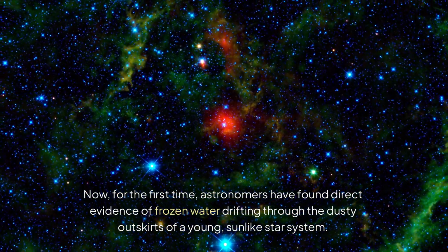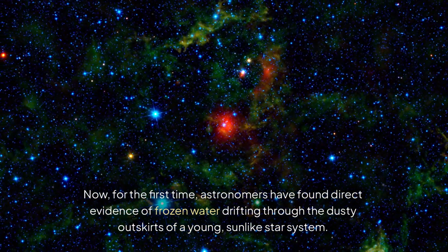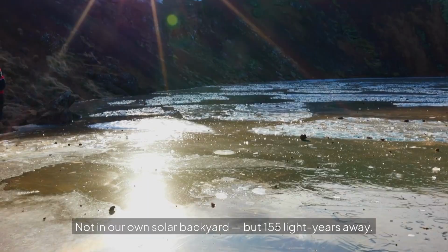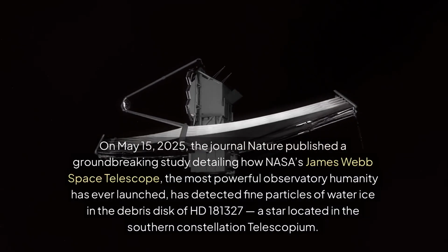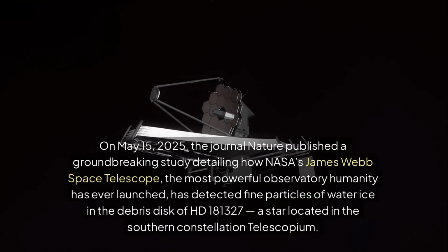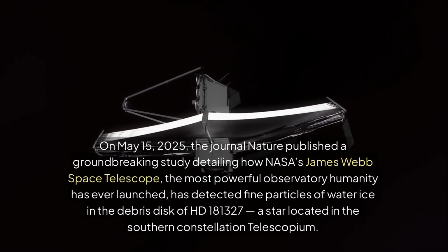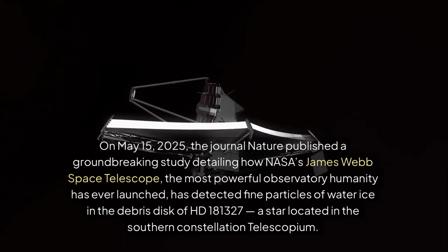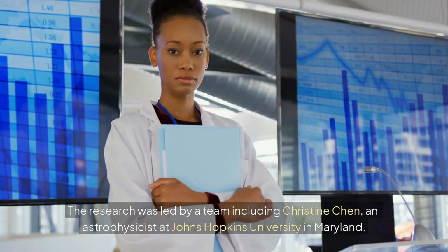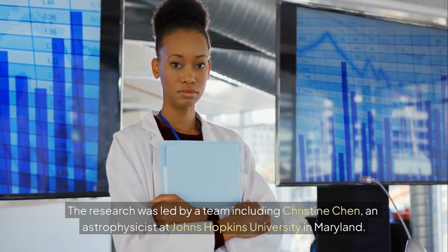Now, for the first time, astronomers have found direct evidence of frozen water drifting through the dusty outskirts of a young, sun-like star system. Not in our own solar backyard, but 155 light-years away. On May 15, 2025, the journal Nature published a groundbreaking study detailing how NASA's James Webb Space Telescope, the most powerful observatory humanity has ever launched, has detected fine particles of water ice in the debris disk of HD 181327, a star located in the southern constellation Telescopium. The research was led by a team including Chen, an astrophysicist at Johns Hopkins University in Maryland.